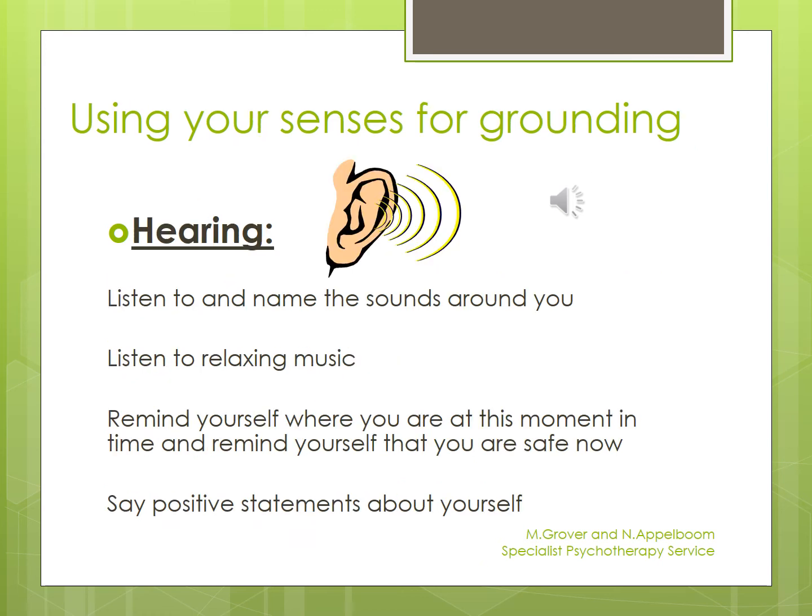The last sense that we're going to discuss in terms of grounding is the sense of hearing. If you notice that you're becoming very distressed or feeling cut off, then try listening to the sounds in your environment. Name them aloud in your head. Perhaps you'll be able to make a comment about them to yourself, such as whether you've noticed them before, or whether those sounds are loud or soft. Alternatively, you can listen to music that relaxes you, or perhaps music that has very recently been released. You can talk aloud to yourself. Remind yourself of where you are, what the day is, what the date is, and remind yourself that you are safe now.